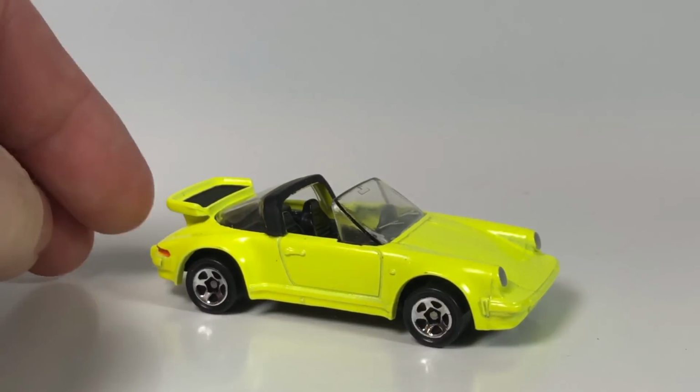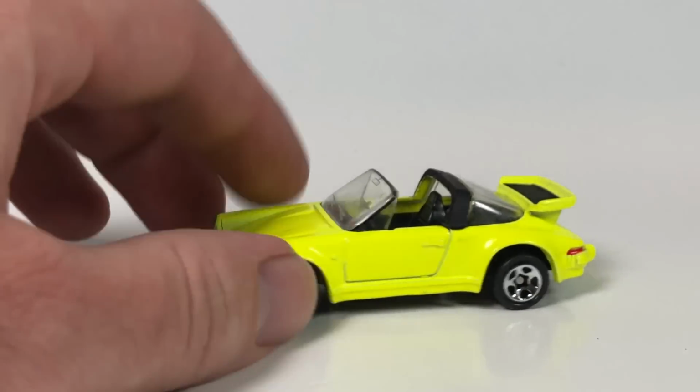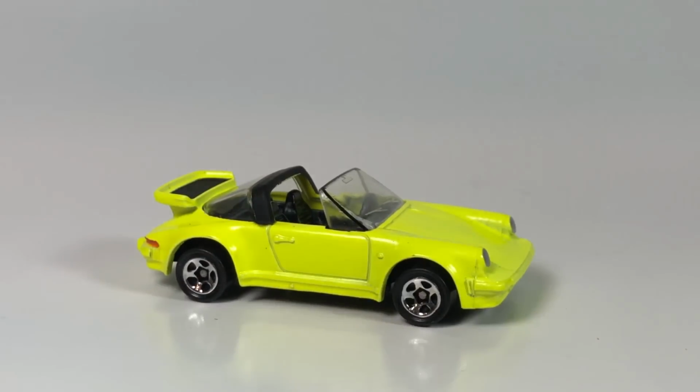911 Targa. Always like the look of the Targa 911s. Big bar right here in the back with the back window. I just think it looks really cool. So I dig that.